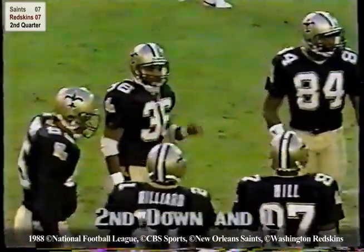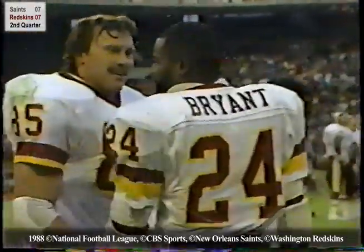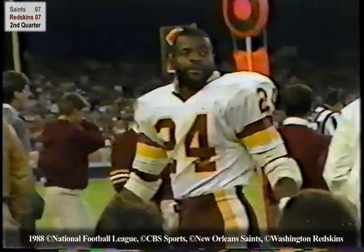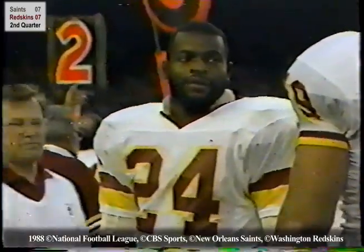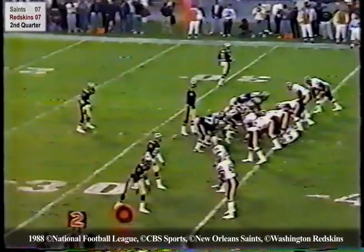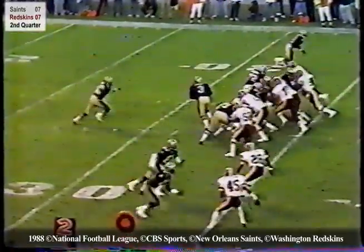Kelvin Bryant, by the way, is back out of the locker room, back on the Redskins sideline, and seems okay. Again, I think when you see a player talking and you see smiles on their faces, that means the news is good news. Look, Kelvin had a little smile. All the people talking to him had a little smile.